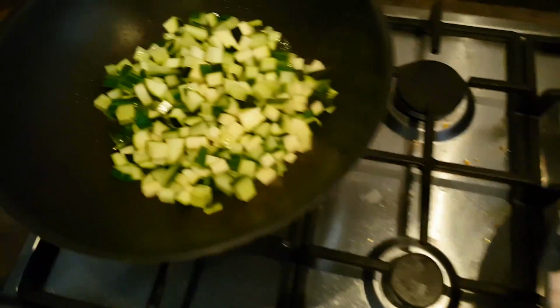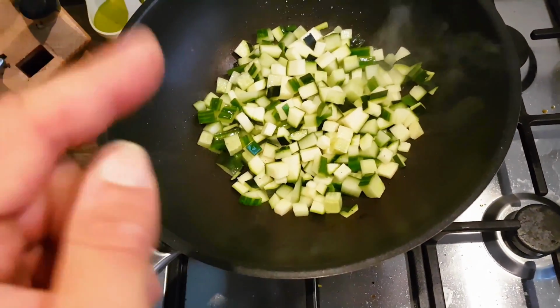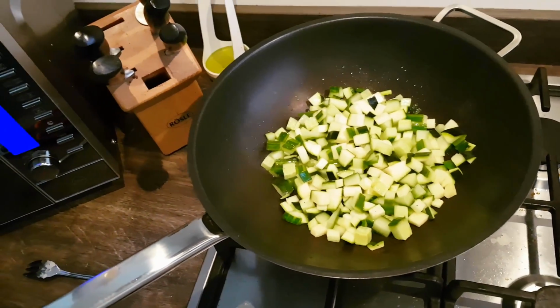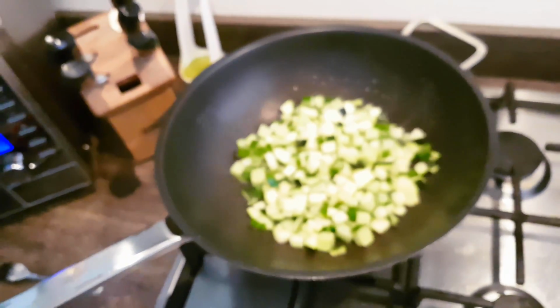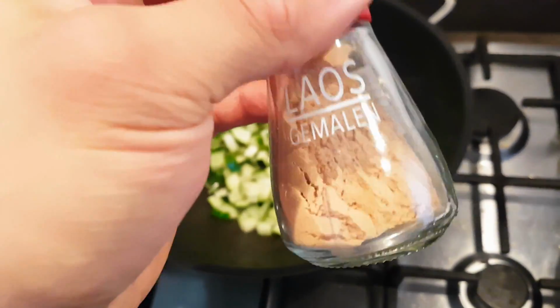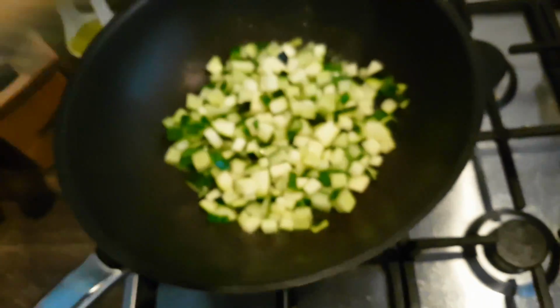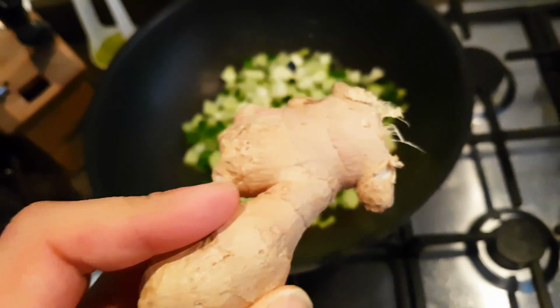But make sure that even if this is a low FODMAP, the herbs and spices you add could actually mess up your meal. So don't add stuff like onion powder. Don't add stuff like garlic powder. And you would want to add stuff like turmeric, like Laos. This actually looks like ginger. And this is ginger itself. This actually reduces the gases that could be caused by protein. So this is something you want to add for sure. But you can also add the fresh version of it, which is even better, of course.